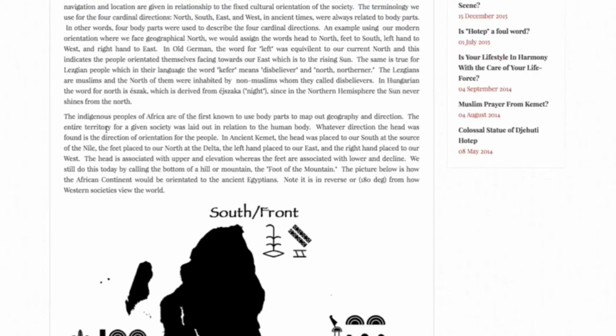The indigenous peoples of Africa are among the first known to use body parts to map out geography and direction. The entire territory for a given society was laid out in relation to the human body. Whatever direction the head was found is the direction of orientation for the people. In ancient Kemet, the head was placed to our south at the source of the Nile, the feet placed to our north at the delta, the left hand placed to our east, and the right hand placed to our west.